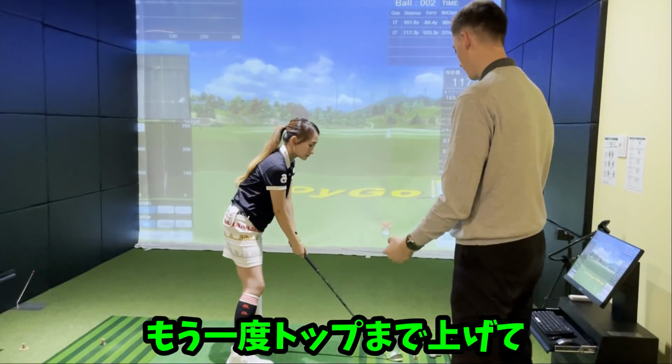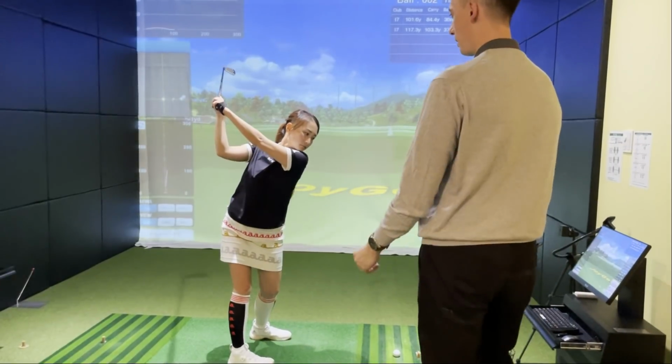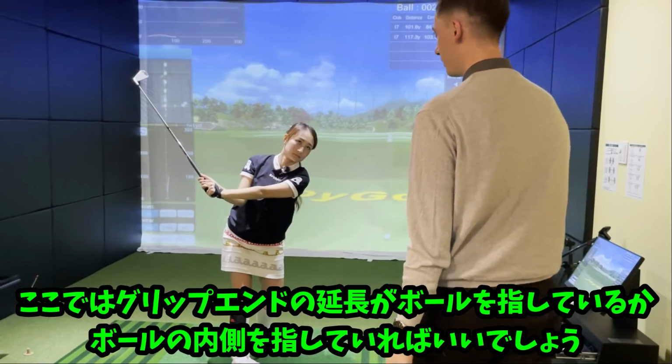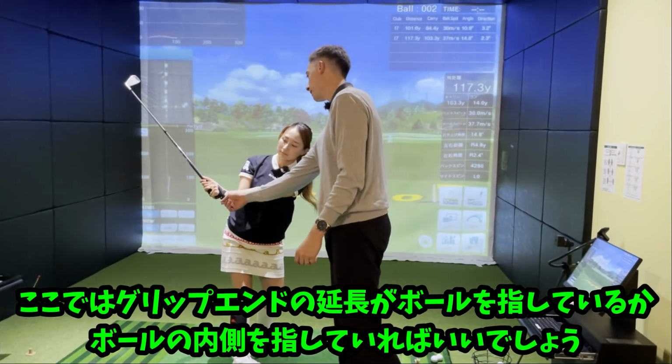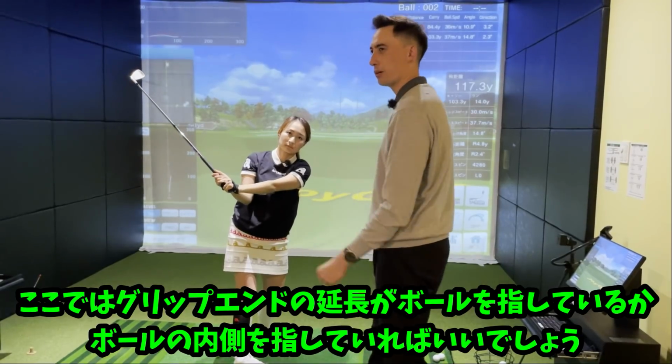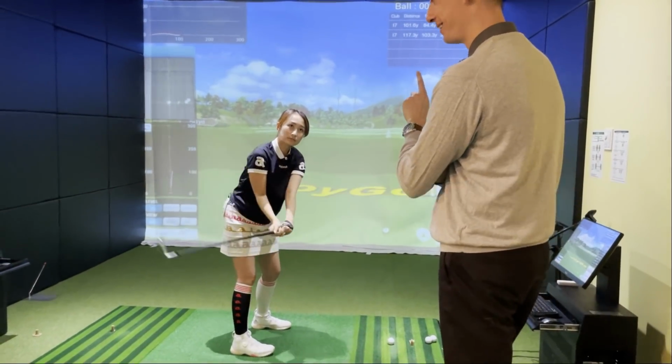So let's have you swing up again. All right, and then come down. Good, good. And then the feeling that I want her to have is the butt end of the club pointing either at the ball line or slightly inside the ball line. I think that's good. Okay, that's step one.